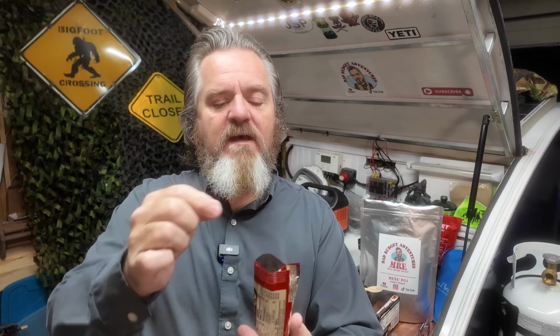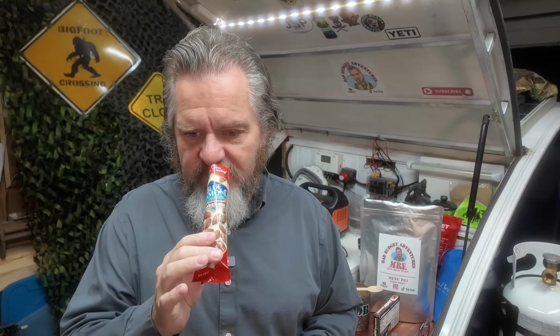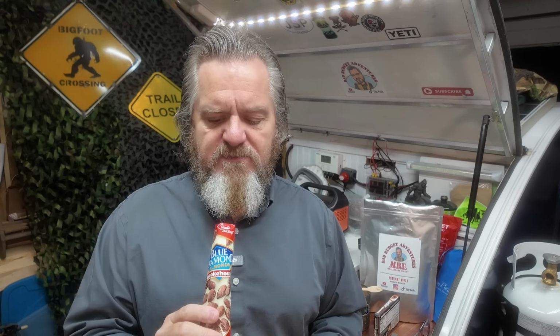Okay, so let's give these Blue Diamond Smokehouse almonds a try. All right, what have we got here? They don't smell overly smoky. I've had a few of these things where they kind of smelled like charcoal because there was so much smoke flavoring to them. But these have a very pleasant aroma to them. I'm picking up on the hints of smoke now, but it is a very light, smoky aroma.